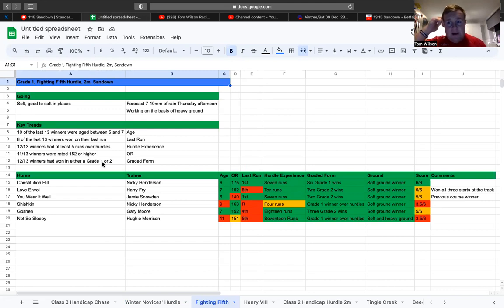Now, I think the mare's allowance could be vital here. There's two that benefit from the mare's allowance. That's Love Envoy and You Wear It Well. Now, You Wear It Well, I put her up in my Substack page to win at Wetherby on her reappearance, and she did win, she won well.